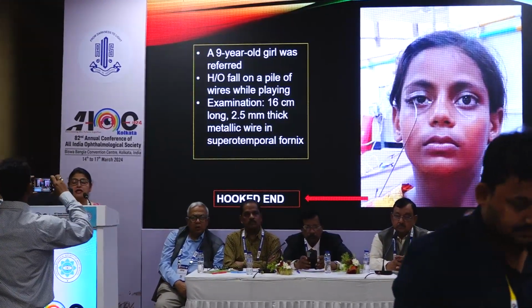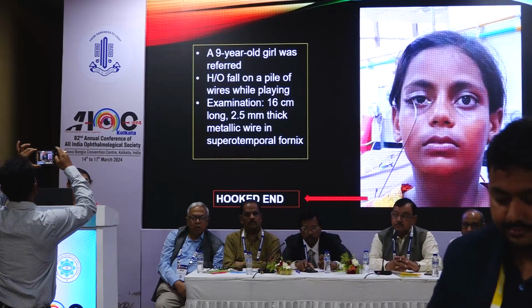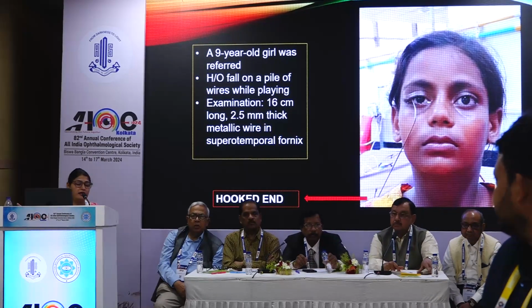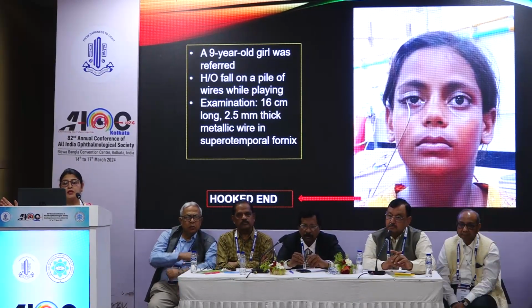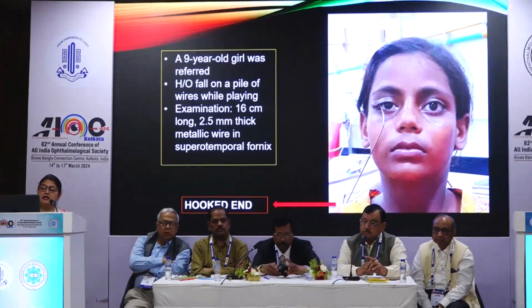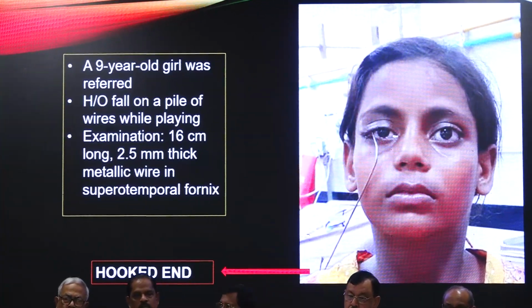So she was a 9 years old girl, a child of laborer parents, and she was referred to us from somewhere. She had a history of fall on a pile of wires while playing, and on examination we could see there was a 16 centimeter long metallic wire, 2.5 millimeter in thickness, into the superior temporal fornix. And interesting is to know that the other end of the wire, which was on the shoulder, has a hooked end.